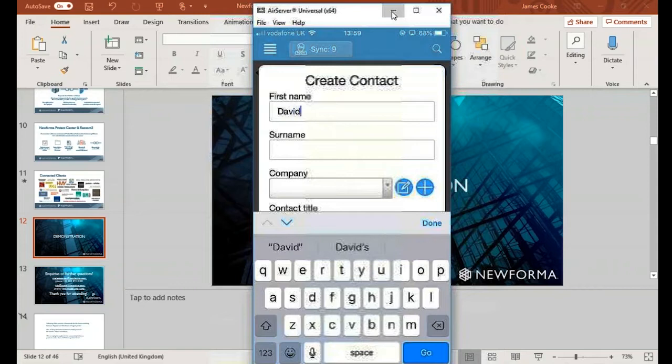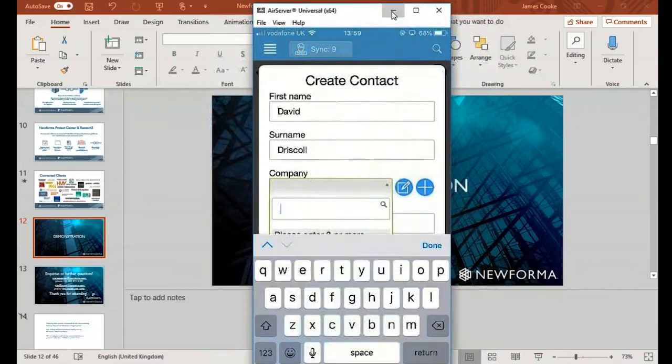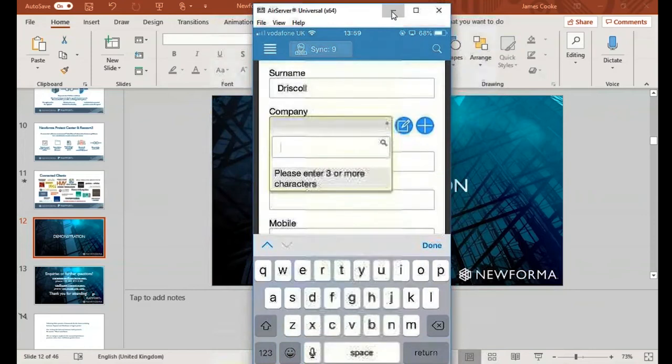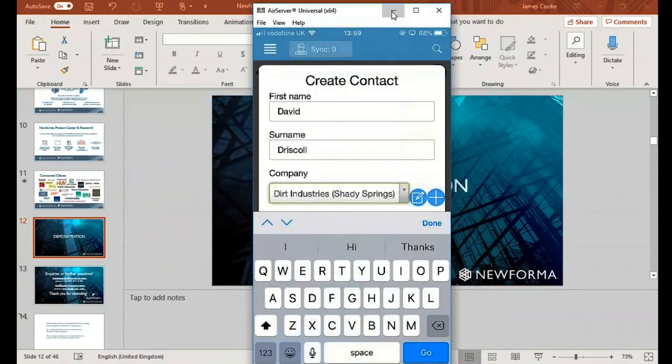then you have a first name, so I can type in the first name of David, and then the surname of Driscoll. Under that, you've got the company, so it allows you to select the first 3 characters of the company if the company exists already in the system. So I'm going to type in DIR, and that allows me to select the industries that the client works for.